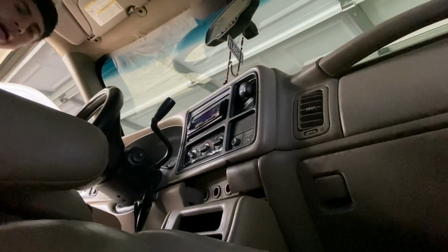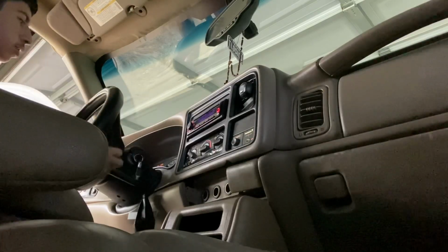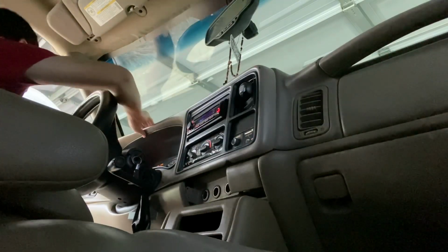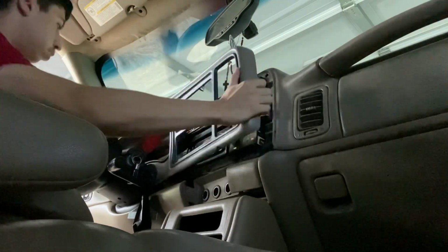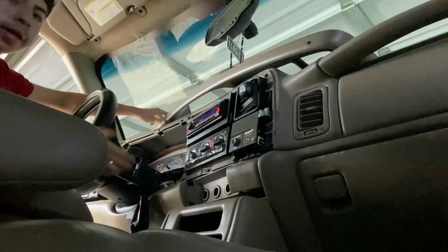I know the camera angle's not gonna be the best, but to take off this bezel, put the truck in first, bring the steering wheel down, and then we're gonna undo all these clips right here. I can undo them. The bezel just comes off like that.